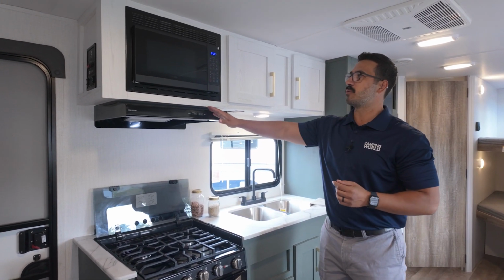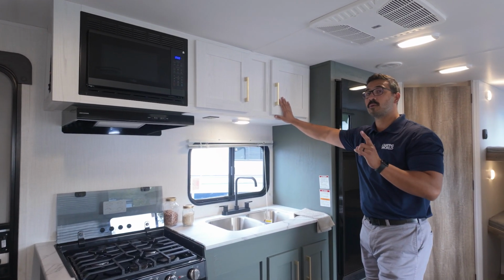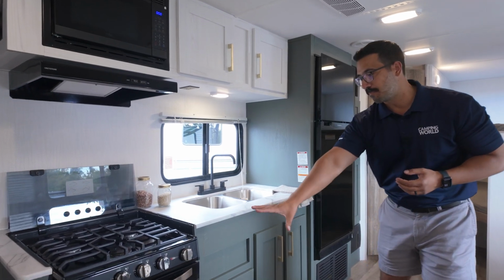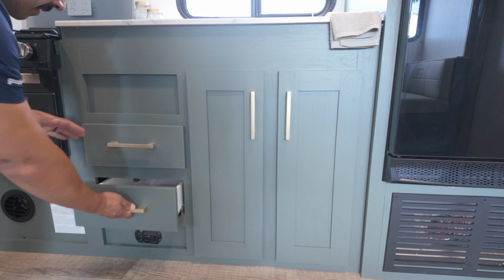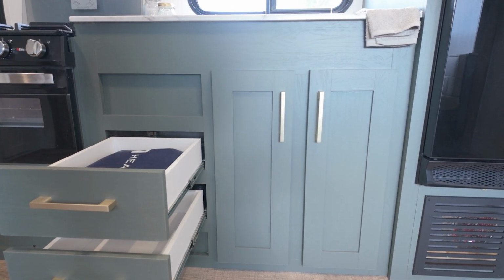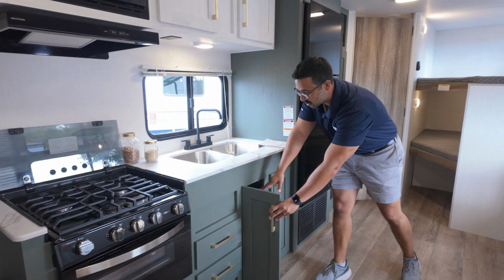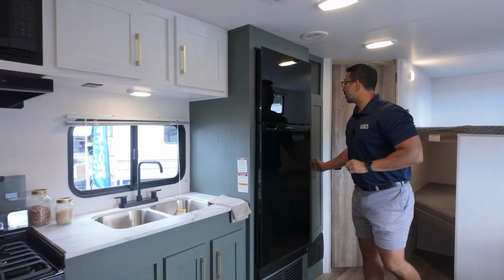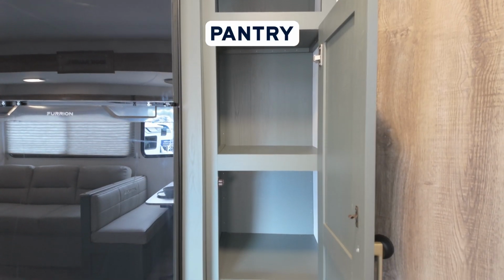Then, of course, up top you have your hood and then a microwave, as well as some additional storage. Now, what you'll notice is it has 2 tones. The uppers are going to be nice and light, and then the bottom is going to be almost a deep green, that Eddie Bauer green, and I really like it, especially with the champagne bronze pulls. You will see 2 full extension drawers right here, as well as some additional storage underneath the sink, but on the other side of the refrigerator, you have a big pantry providing a lot of additional storage.